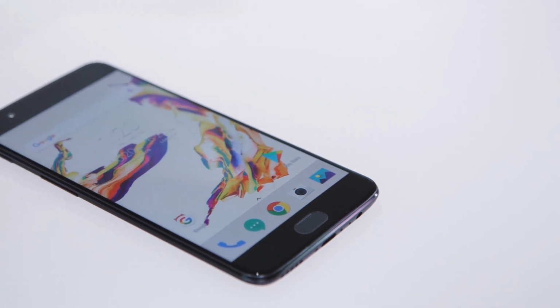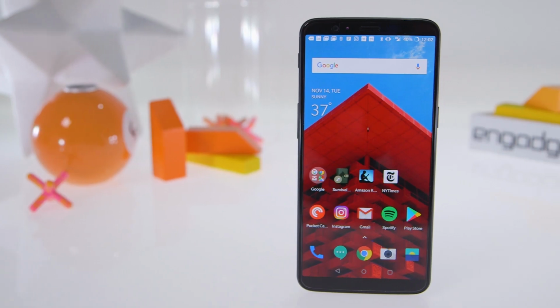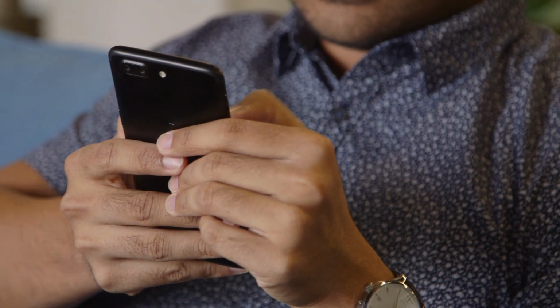The original OnePlus 5 only went on sale 5 months ago, but as loads of leaks have suggested, it's already obsolete. OnePlus just unveiled the new $499 OnePlus 5T today, and we've been playing with it for a few days already. Our full review is coming soon, but in the meantime, let's take a closer look.